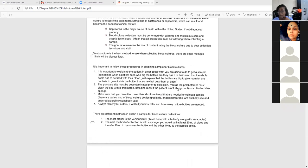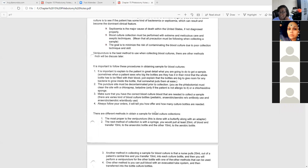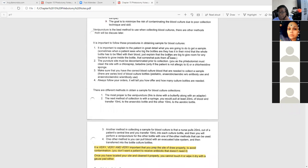So this is basically what I broke down already: the different methods to obtain a sample for blood culture, the blood culture procedure, septicemia, and having a 0% contamination rate.